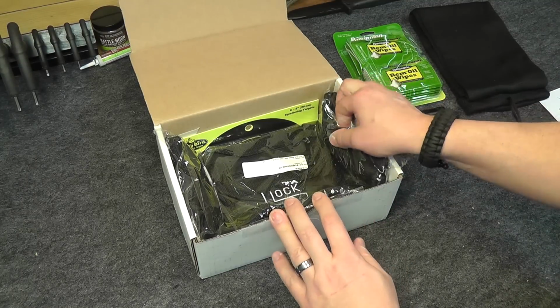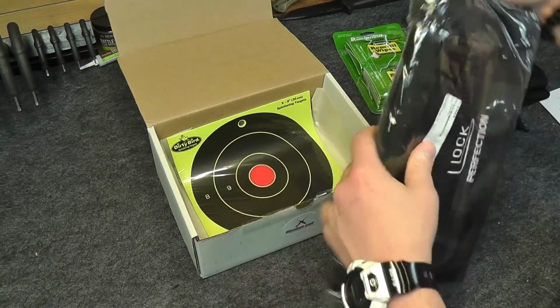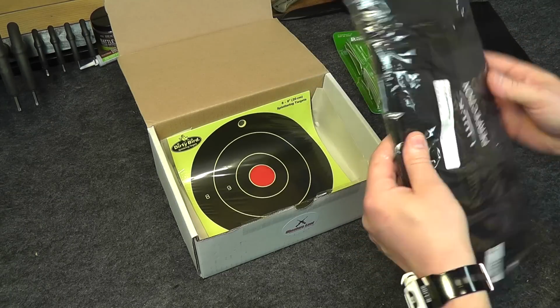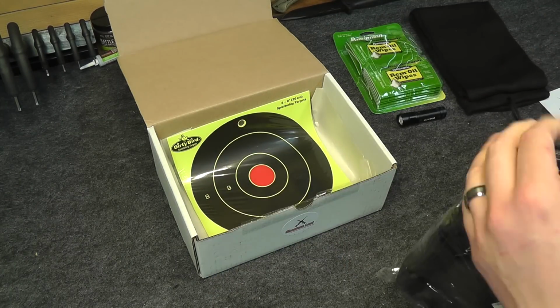Alrighty, next up we have a range bag from Glock, the Glock OEM range bag. Sweet. Check this out.